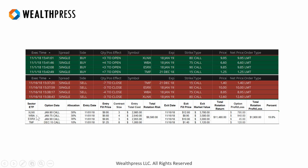If you look at this particular example, this is a program that we have called Momentum Factor. And this is a trade cluster that was initiated the 1st of November. Here's the percentage, here are the options, and here are the stocks. If you notice, all of these stocks are in different sectors. And this is a leveraged bond position. And if you look here, you will see the fill price, the entry price, and the exit price. And this cluster was closed out on the 16th, yesterday.